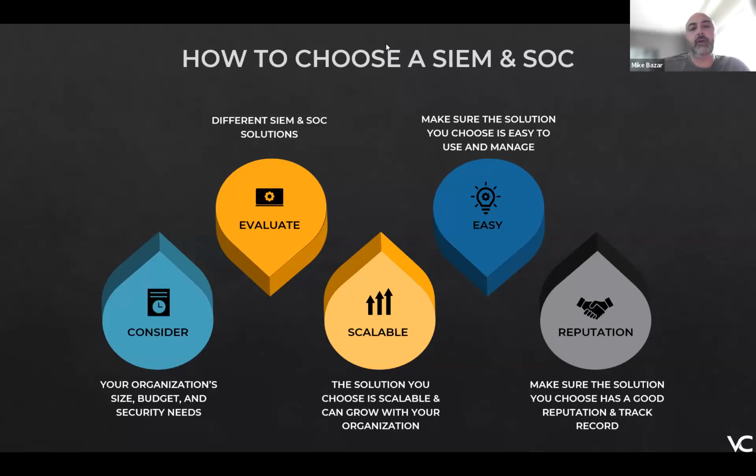And if that's the goal, that's what you're trying to do, you're going to need way more budget for that tool, right? And so you really start looking at what are the security needs, what do we have available to us, and that determines, by your organization size, I think, what your budget is. You can go out and look at different solutions for SIEM and SOC.